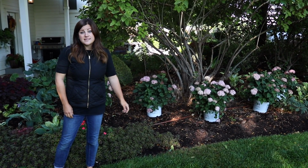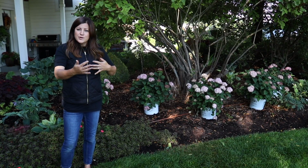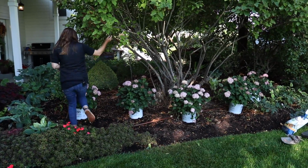Too much sun for hostas, but the perfect amount for hydrangeas, because hydrangeas perform better if they get at least 6 hours of sun. And I think it's perfect because it's mid-morning to early afternoon sun, and then it's filtered throughout the rest of the day. Also, the other thing about this flower bed is this lilac right here.